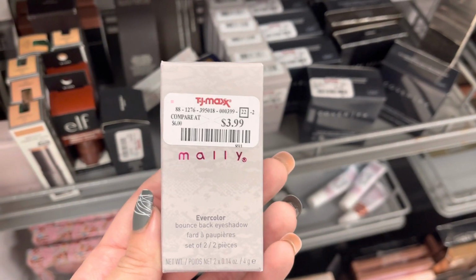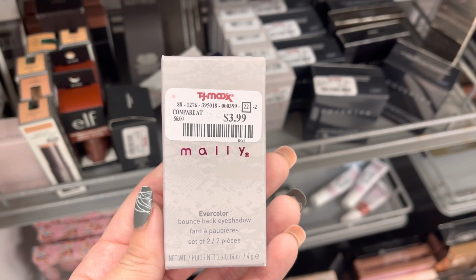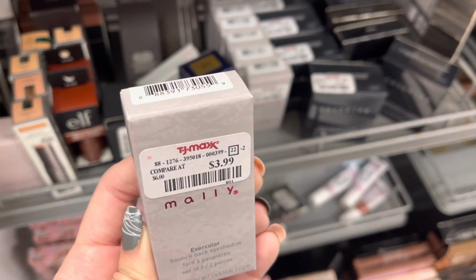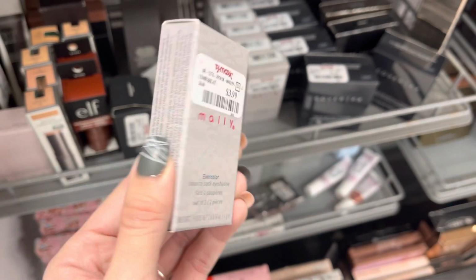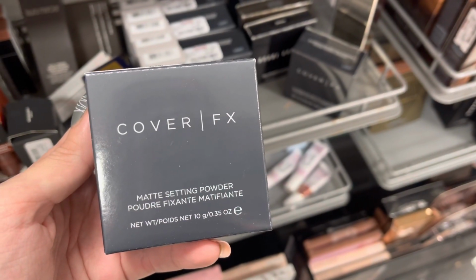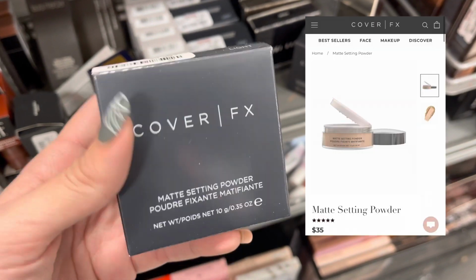Now we have this brand. I've actually never heard of this brand, and I looked it up, and I actually could not find this anywhere, but basically it is like an eyeshadow. It had the 2 shades on the back. It was only $3.99.